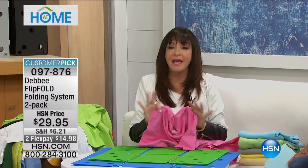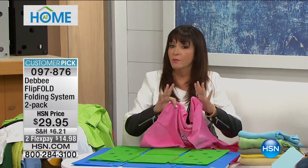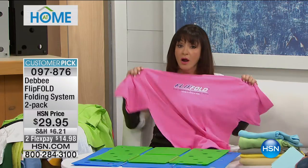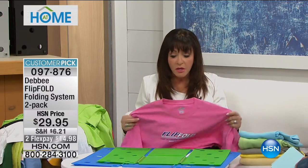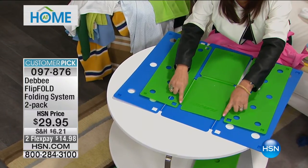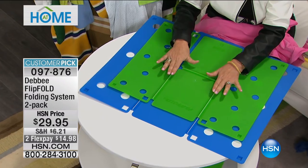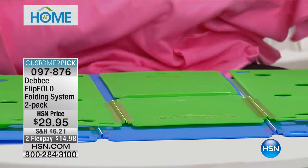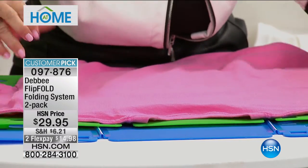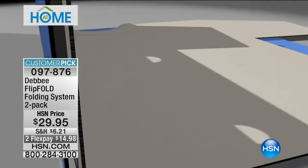So great about this, it folds everything that you need to fold to the exact same size. So you're gonna fit more in your drawers, you're gonna fit more on your shelves, and I wanna tell you why this is patented, why this is made in America. First of all, these hinges are called living hinges, and these are tested to last over 60,000 times. Why? Because these are used in hospitals, sports stadiums, stores. Everyone uses the flip fold to fold what they need to fold.